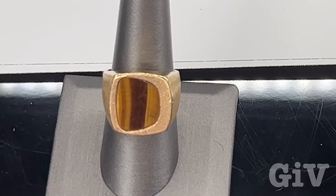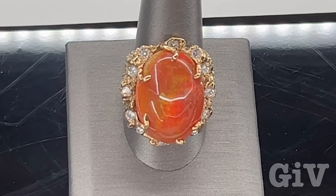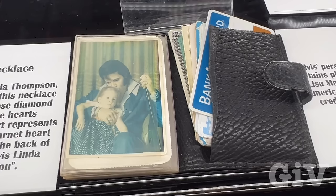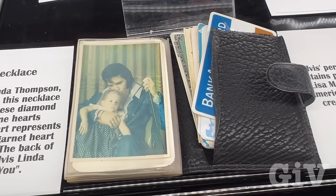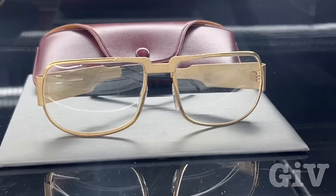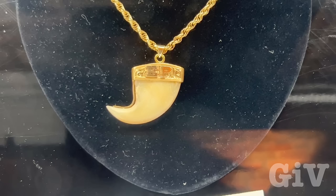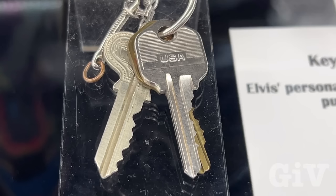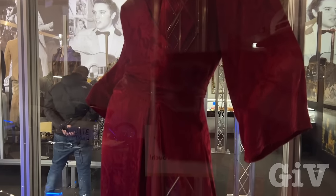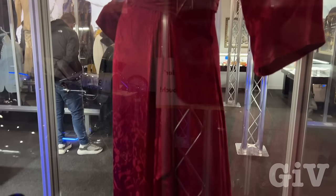The tiger eye ring and the orange opal ring. Wow, this is incredible. His wallet with a picture of his daughter, Lisa Marie Presley, and his credit cards are in there too. The lion claw necklace with EP on top of it. That's what you need, the original keys from Graceland. Lisa Marie was wearing this red dress at the candlelight vigil in Graceland 2017.